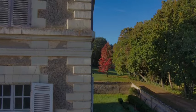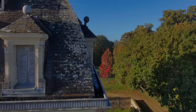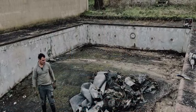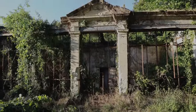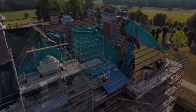Welcome to the spectacular Château de Pernon, an 18th century jewel in the heart of the French countryside. When we found her in 2020, she lay in peril. Share our journey as we battle to save her, uncovering her secrets, sharing her past, and working hard to secure her future.